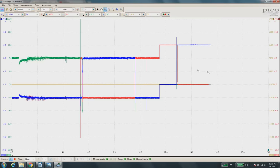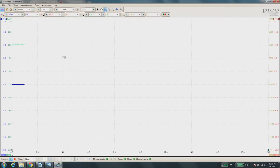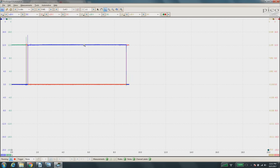What are we looking at here? All right, are we in park? All right, we're in park. Hang on, go back to park. All right, now we're in park. Blue trace is high at 12. Let's go reverse. Neutral. Drive. Park. Back through the gears.